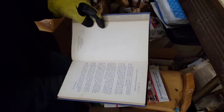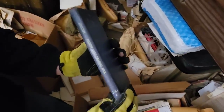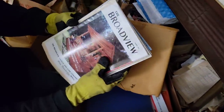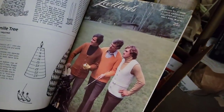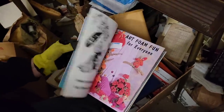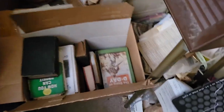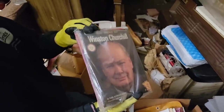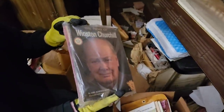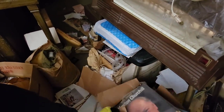Note to students and teachers, 1958. Fourth easy drawing book. 1976. Look at those dudes golfing. Vintage goodness. Art. So far, I sell these old art magazines. There's all kinds of books down here. Story of D-Day. Story of Winston Churchill. Pope John Paul the 23rd. Portrait of Skipper. Soupy Sales. And Bewitched. That's pretty cool. And there's this whole thing down here just loaded with old magazines and paper.